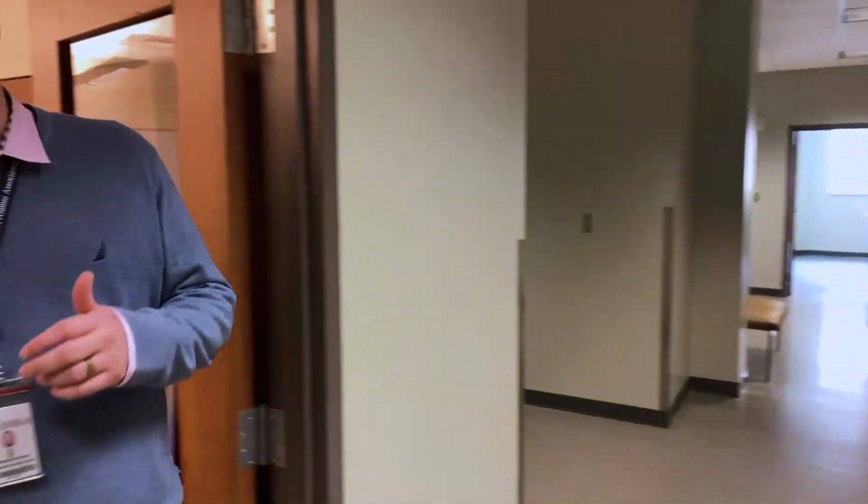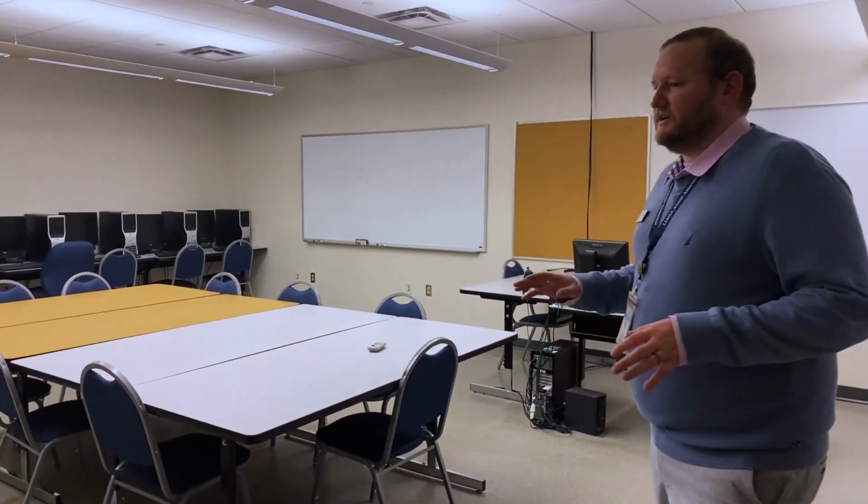Then as we continue to walk across the hallway here, one of the next rooms that we're going to go into is our teleconference room. And the teleconference room gets used, again, as a lot of different spaces. We have classes like engineering, journalism, yearbook. A lot of those courses will take place in here. And it's the teleconference room because it's equipped to do things like Skype calls.